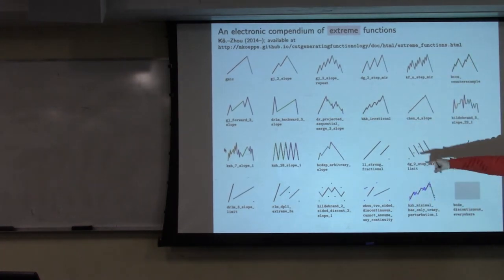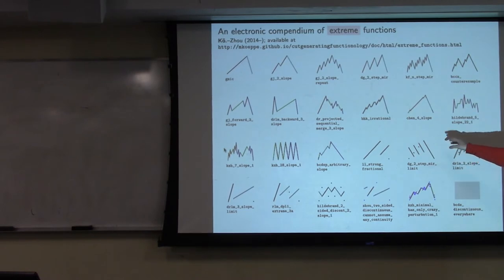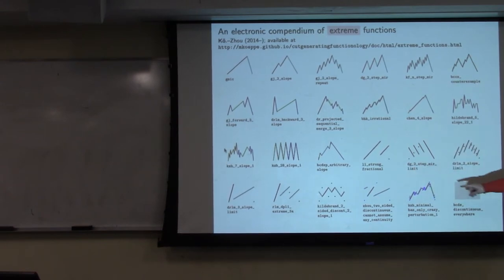And then there's a section in the zoo for the discontinuous functions. This one here is from Amitabh and friends. It's a function that's discontinuous everywhere. It fills this strip here densely. So the graph is dense in R times [0, 1].